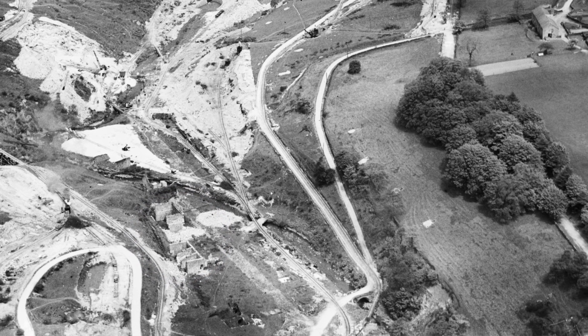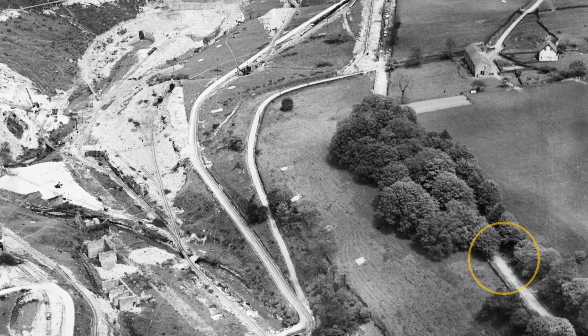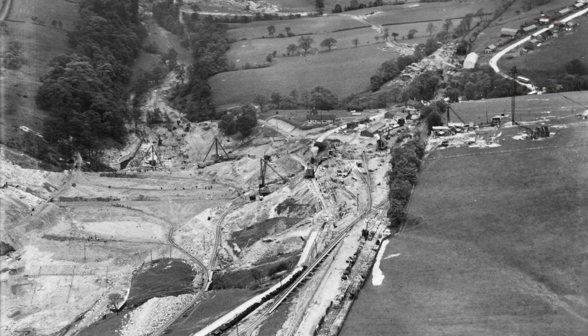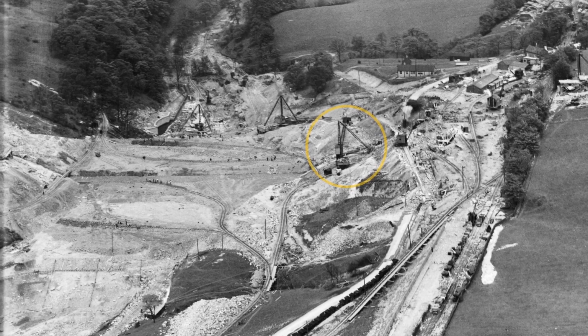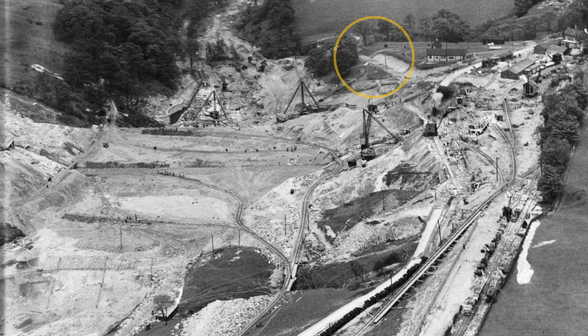The line of the Cromford and High Peak Railway runs from the bottom right corner with shore-style farm top right. This view shows the northern end of the reservoir. The dam wall was constructed close to the nearest crane. The overflow runs down the slope to the right, and the water treatment buildings will be constructed in this area.